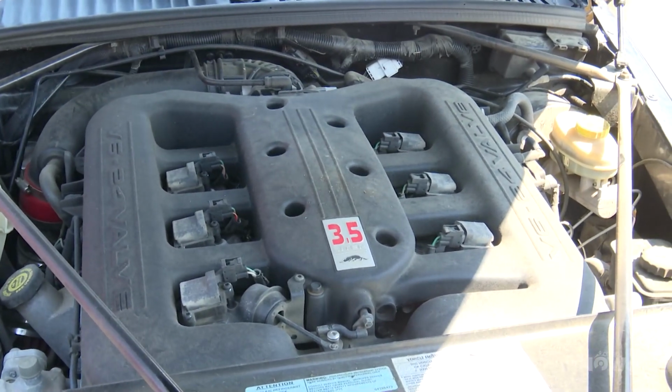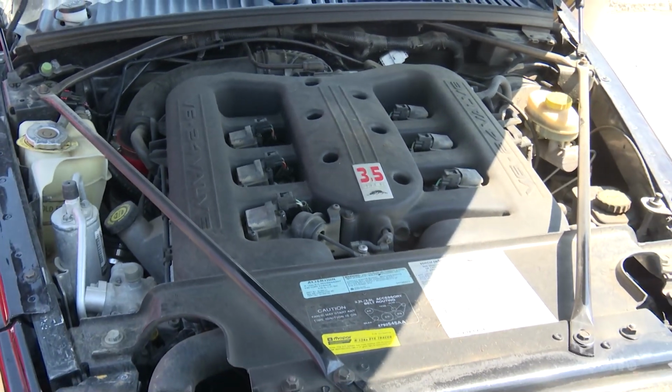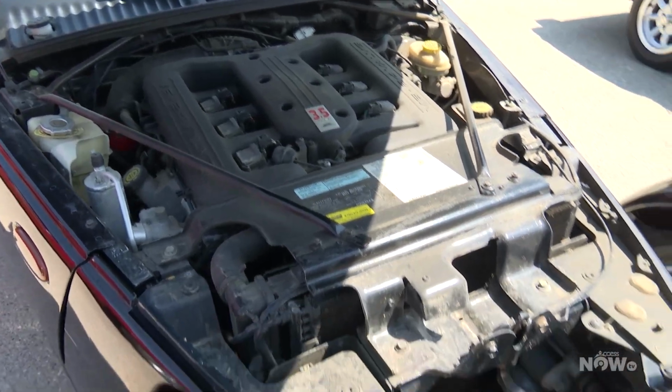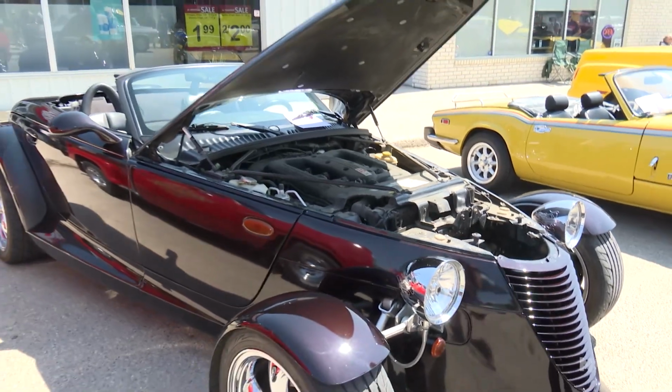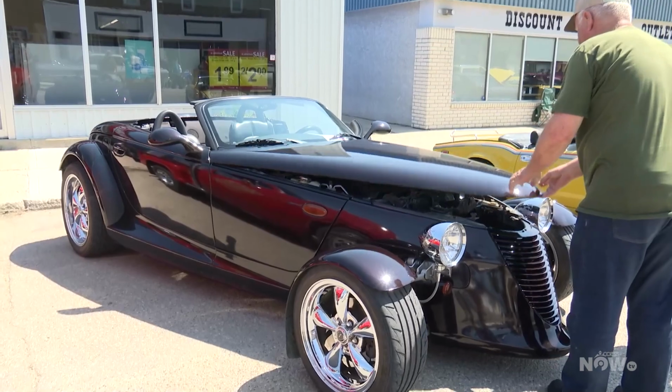So what did you say it put out for horsepower? I think it's 283 horse. That's pretty good for a V6. This thing probably flies. What does it weigh? Probably about 2,800 pounds. That's pretty much exactly what it weighs. Yeah, that's right. Well, I better close the hood. It's pretty windy. We don't want it to blow all over the place here.